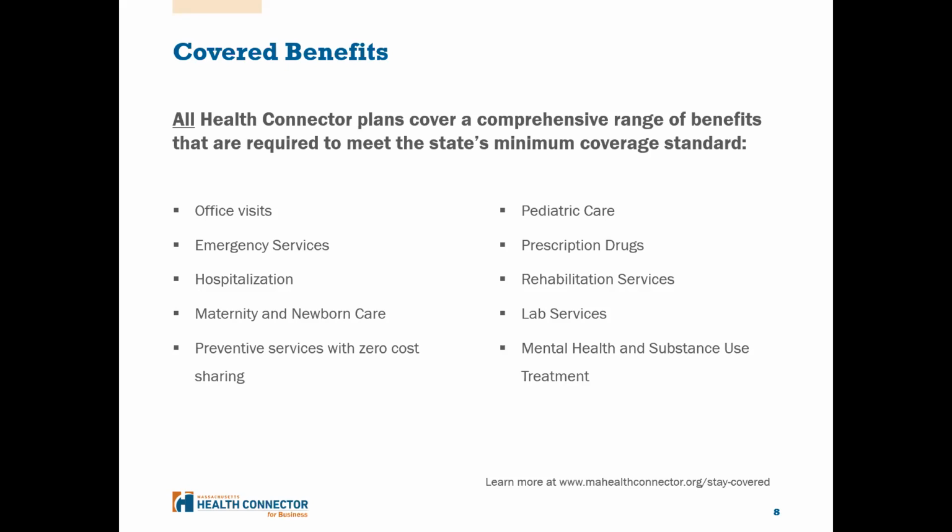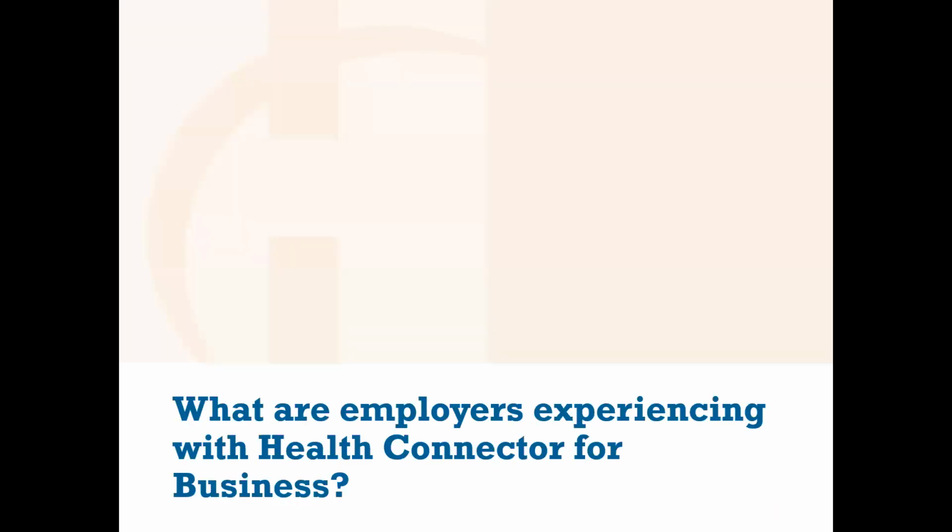So if you bought a plan that didn't have one of these benefits on there, your plan would not be meeting state requirements, and it could open up for a tax penalty. But none of the plans on the Health Connector or the Health Connector for Business do you have to worry about for that, because all of them meet minimum coverage standards.